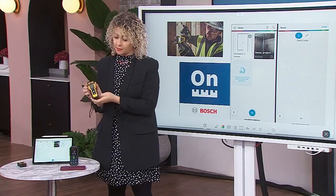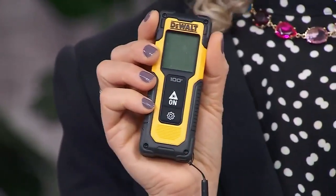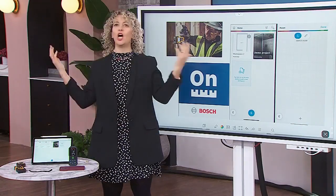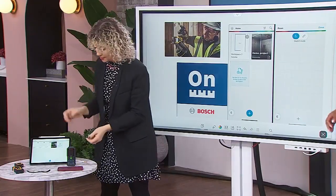Next step up, this one does up to 100 feet, but it can also measure volume and area. It has a calculator function. So much math, volume and area. We did need to learn it. If you don't want to have to worry about all that in your head, it can be handy to have a device to help you.